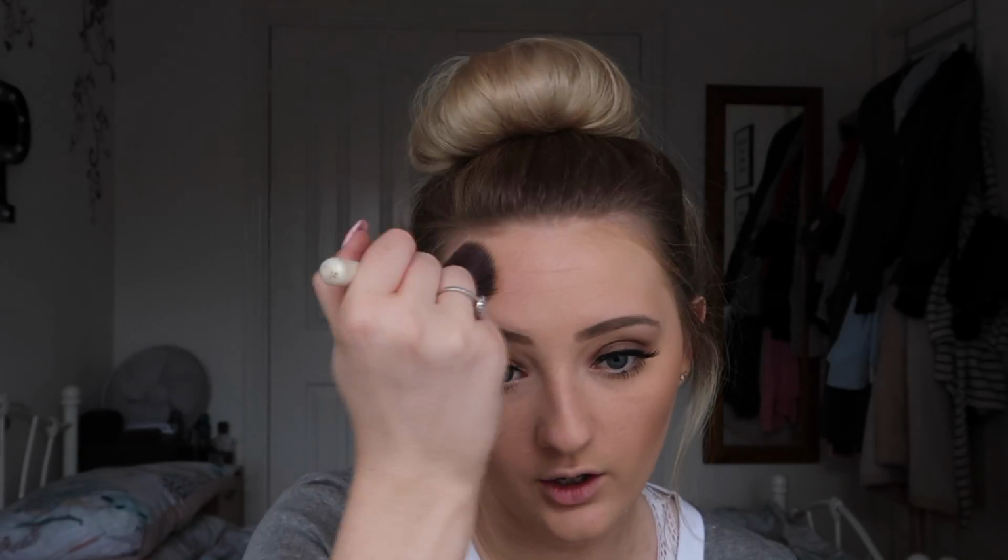I'm also just going to put this along my jawline just to contour around that area, and also just around my temples, on the top of my head, just to make that look a little bit slimmer. Feels so much more alive when I've got bronzer on.